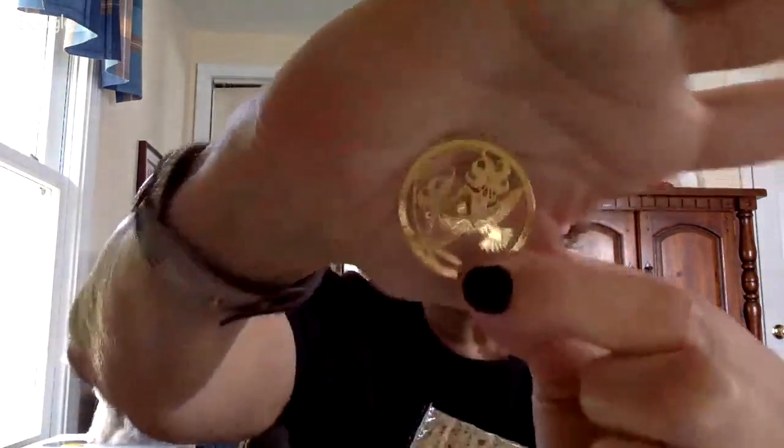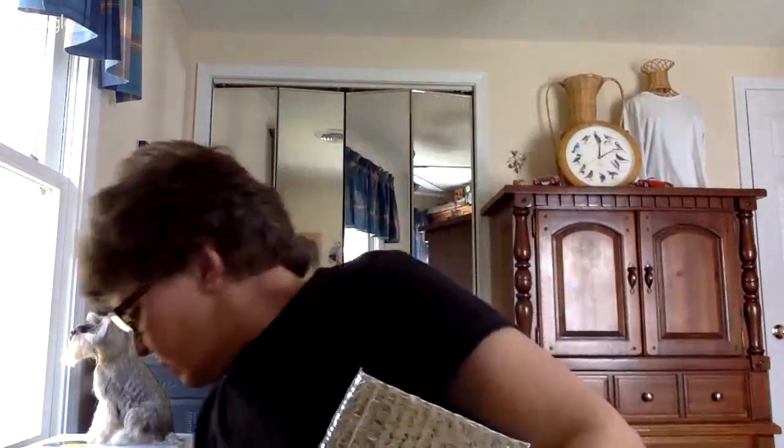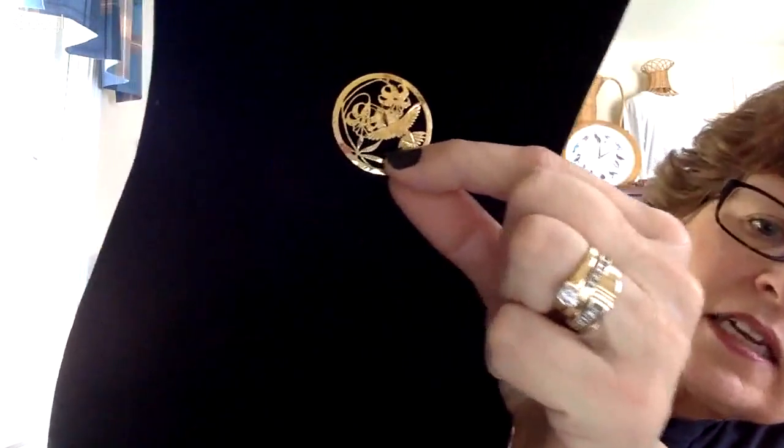This is very cute. It's like open work. Where's my black doodad? What did I do with that? Oh, it's on the floor. Probably got hair all over it. That's cute. I think it's a hummingbird, and we know that people collect those.